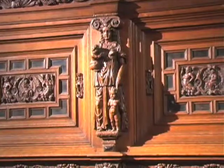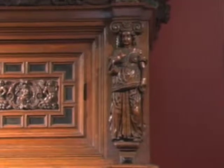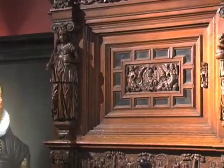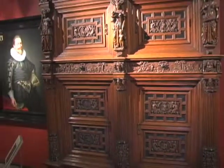It was made for the marriage, we think, of a couple from the De Groot and the Van Neck families of the city of Hoorn. Hoorn was a wealthy town because it had a lot of connection with the East India trade.